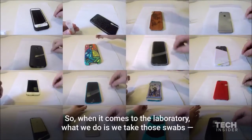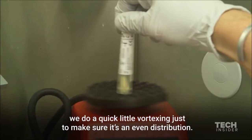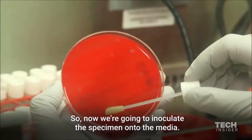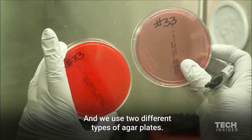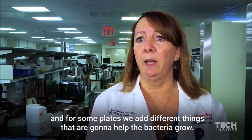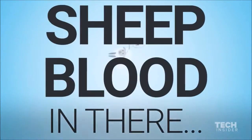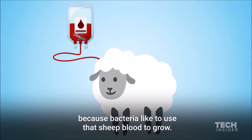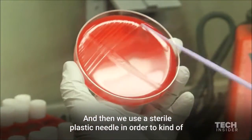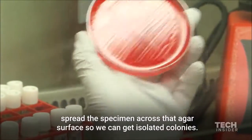So when it comes to the laboratory, what we do is we take those swabs, we do a quick little vortexing just to make sure it's an even distribution. So now we're going to inoculate the specimen onto the media, and we use two different types of agar plates. They're actually kind of like food for the bacteria, and for some plates we add different things that are going to help the bacteria grow. So there's 5% sheep blood in there because bacteria like to use that sheep blood to grow. And then we use a sterile plastic needle in order to spread the specimen across that agar surface so we can get isolated colonies.